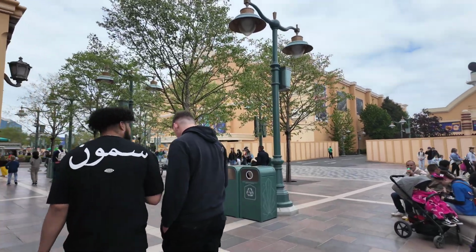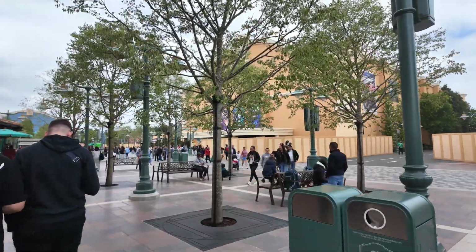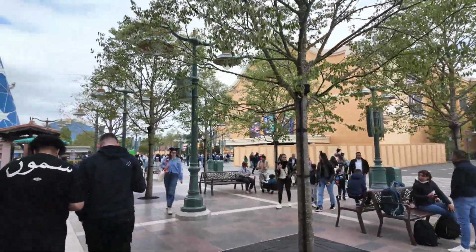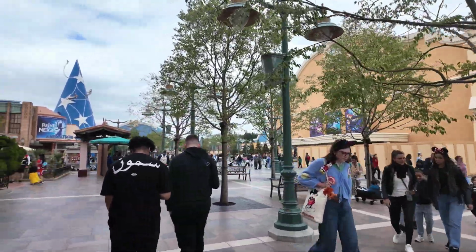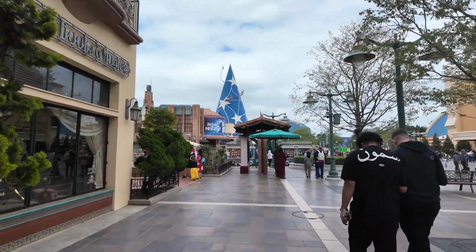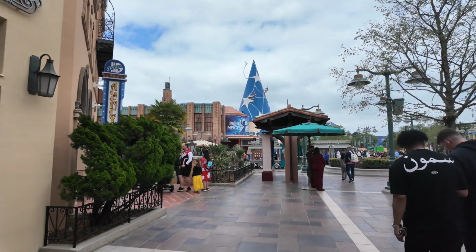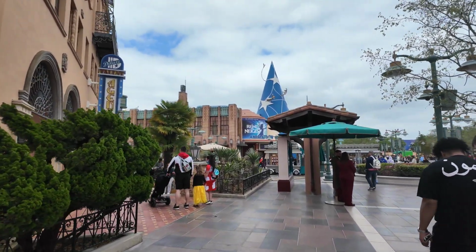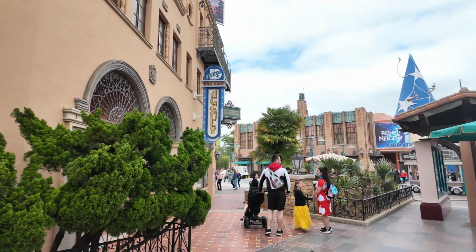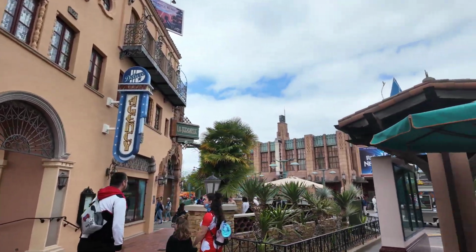But what you find typically is that people will start the day at the Studios Park. And then when it gets to sort of after 3 o'clock, they start to move over to Disneyland. So we might benefit hopefully from some of the queues dropping. We're going to head over towards the Pixar section, see if we can get on the Cars spinner ride and then maybe Cars Road Trip, two of Oliver's favourites in this park.